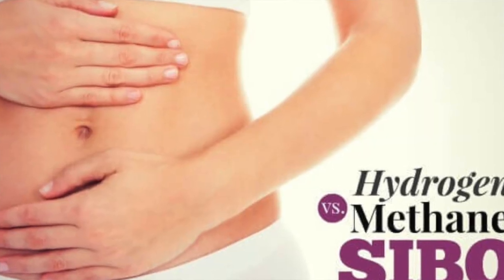It's been my experience that in the early phases of small intestinal bacterial overgrowth, we'll see a hydrogen positive breath test. But as the condition progresses, we might see a methane producing or both. Because the methane producing bacteria called Archaea feed on hydrogen, you might actually have both types of bacteria but only test positive for the methane gas producing Archaea.